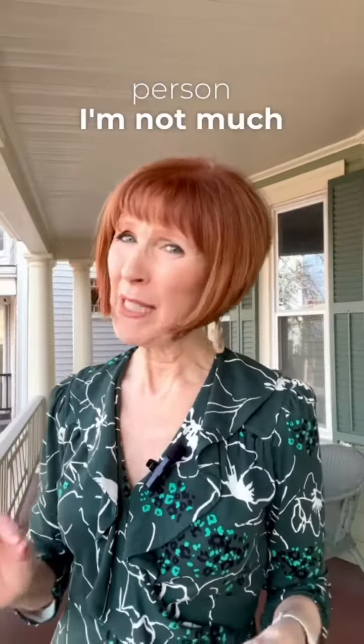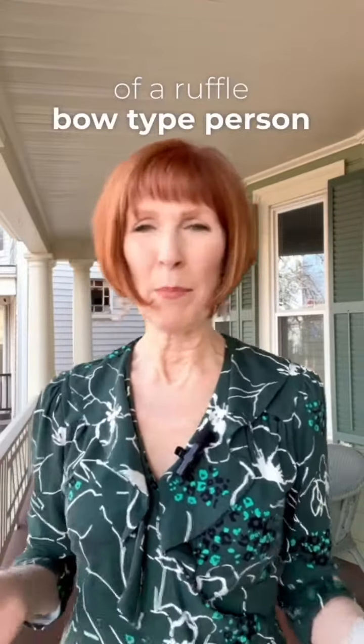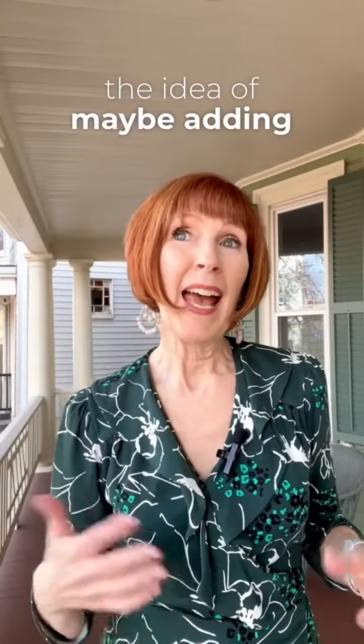And while I tend to think of myself as kind of a girly person, I'm not much of a ruffle bow type person. However, if you're the same way, but you like the idea of maybe adding a little bit of texture in that way, a great way to add a ruffle is like I do here. You can barely tell it's a ruffle because it's a print. So it kind of blends in to the look. And in this particular top, which actually used to be a dress, you can see really fun ruffle detail in the back of the neck.